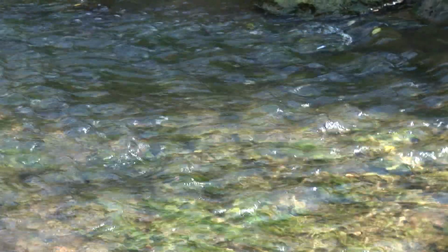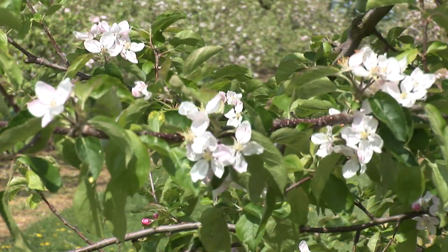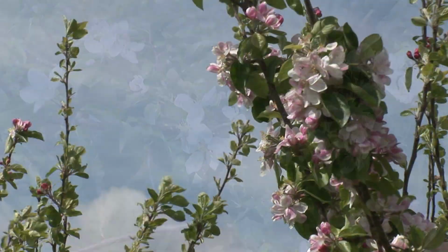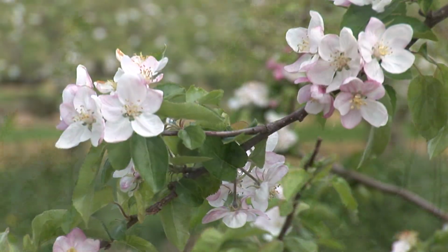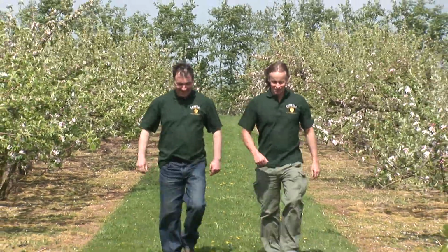And for only about 10 days each year, the orchards become completely transformed with the most magnificent apple blossom. With over 50 years of apple expertise between them, Paul and Steve know how important these 10 days are in the life of an apple tree.